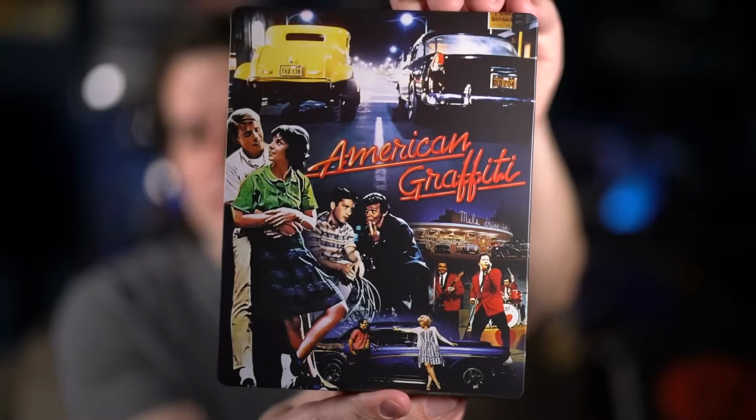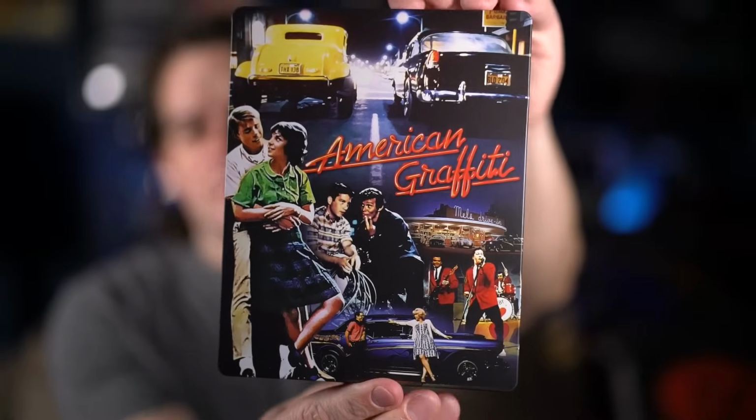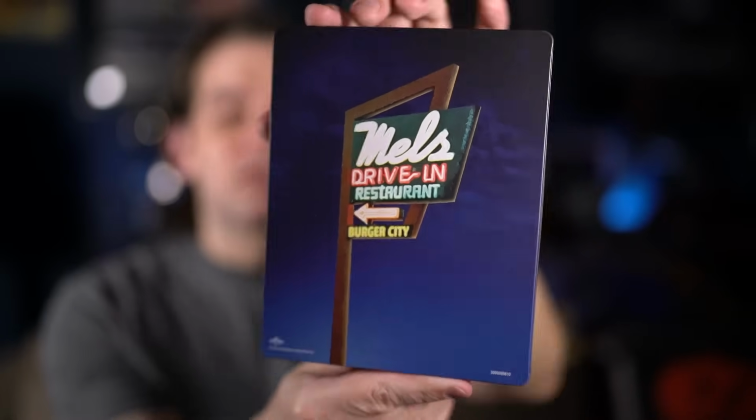Next up, and I think this is a Best Buy exclusive, I could be wrong about that, but it is a Steelbook version of the 4K release of American Graffiti, the George Lucas film. And actually, let me take that part off. And it's a nice Steelbook. See right there, there's the cover with a bunch of the characters. And there's the back with the title. And then finally, just the back right there with Mel's Drive-In. Very simple. And there's the discs inside.